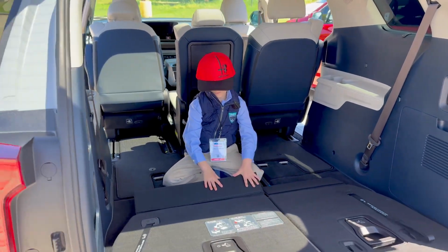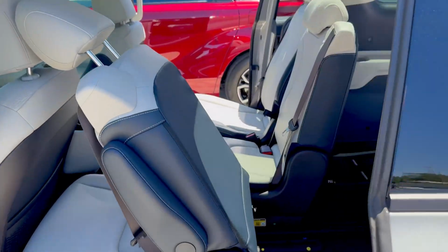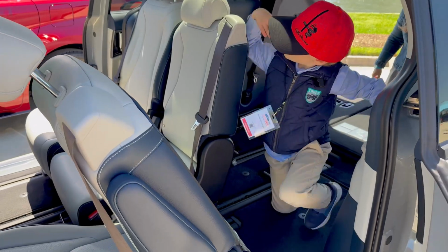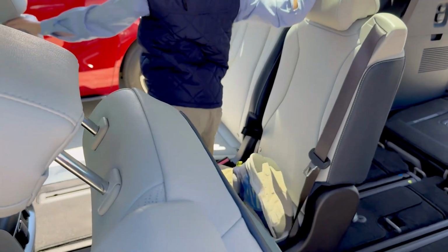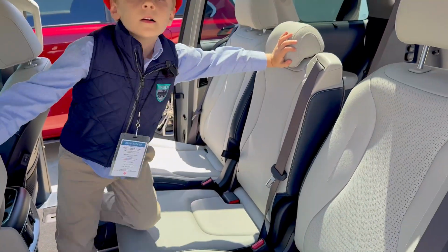And now that we've got these seats down, Tucker, why don't you come over to our minding seat? Can you come up here, over there, T-Man? Can you get in the minding seat without stepping on everything, please? All right. There we go. Can you sit in it like a big kid?